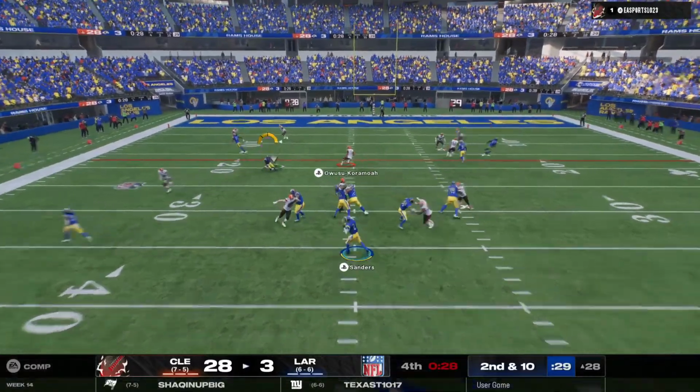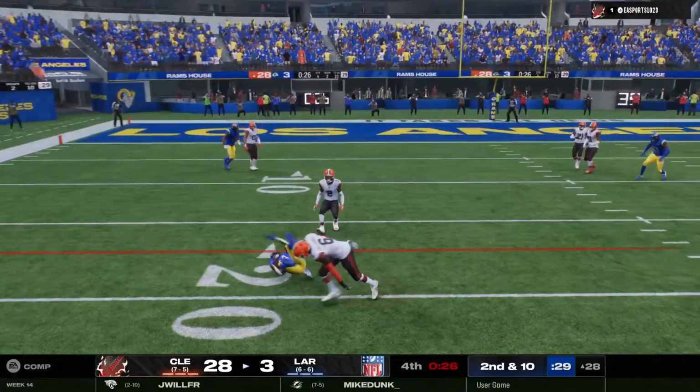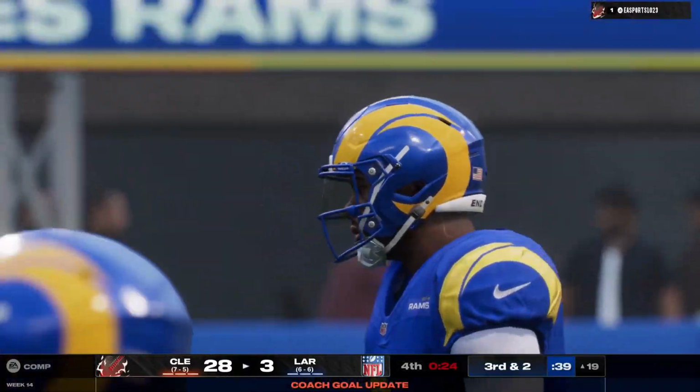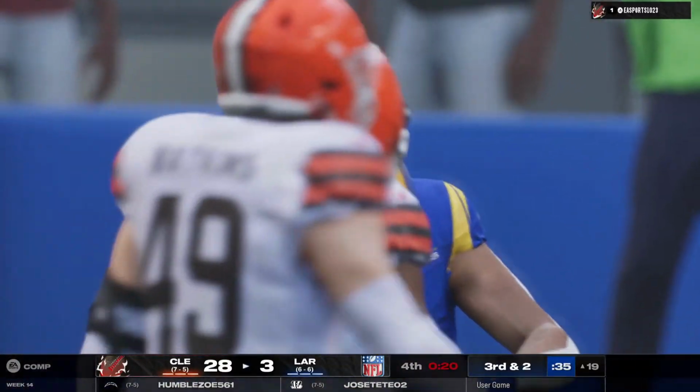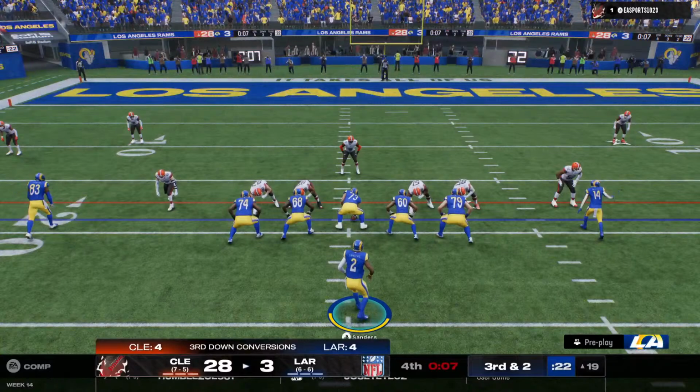Out of the gun, they'll look to throw. Has him on the quick hitter. Decent gain here, but short of the first. 3rd and just 2 to go.